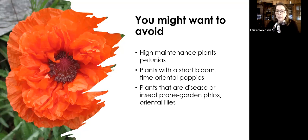And then there are the plants that are very disease prone or insect prone. Garden phlox is a wonderful garden plant. I have a lot of them in my garden. The pollinators love them. They smell good, but they tend to get powdery mildew. And it's not easy to get rid of without a lot of trouble. So that might not be the best choice for your first flower garden.